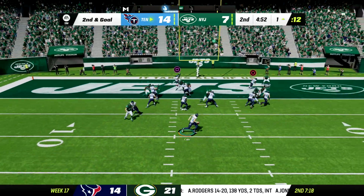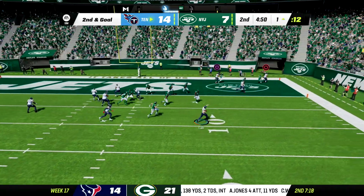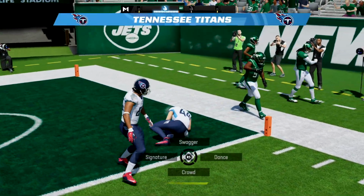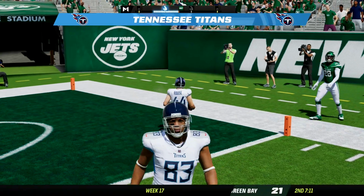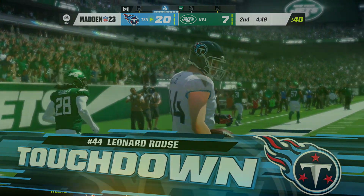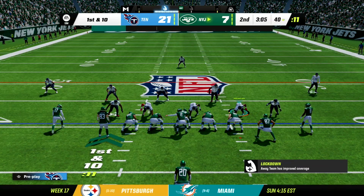Titans inside the 1. A little play fake with Kane throwing to the end zone and hooking up with Leonard Rouse. The fullback scores a touchdown, and Tennessee extends their lead. The Jets trying to keep up with us.